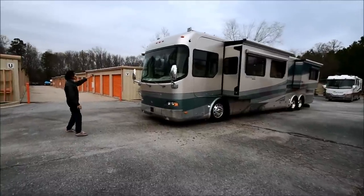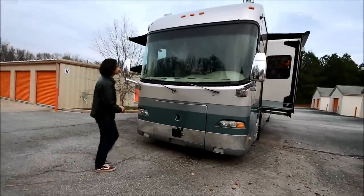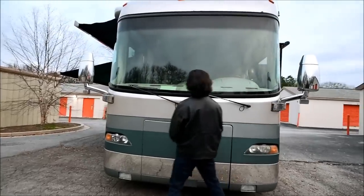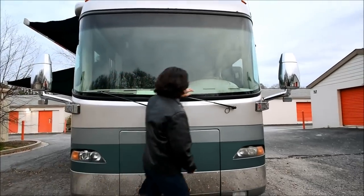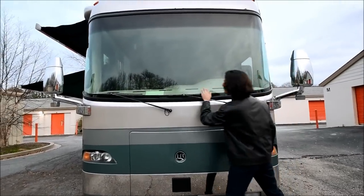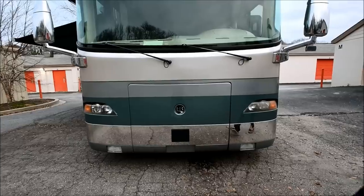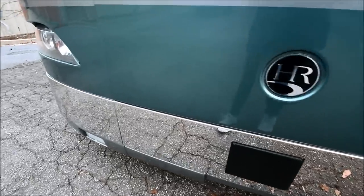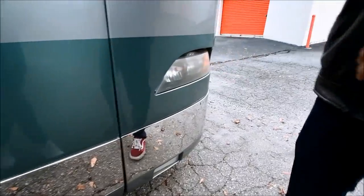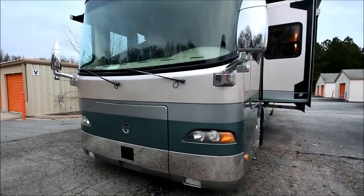Up front, you've got a panoramic one-piece windshield. The seals look great. I don't think there are any rock chips or anything, but I'm double checking just to make sure there are no cracks, no rock chips whatsoever up here. It looks good. The face of the coach is in excellent condition. You really see almost no rock chips at all. It looks like the 3M film has been recently taken off, because the 3M film is not there. It probably went bad and somebody had it taken off, which means the front of the face of the coach is in excellent, superb condition.